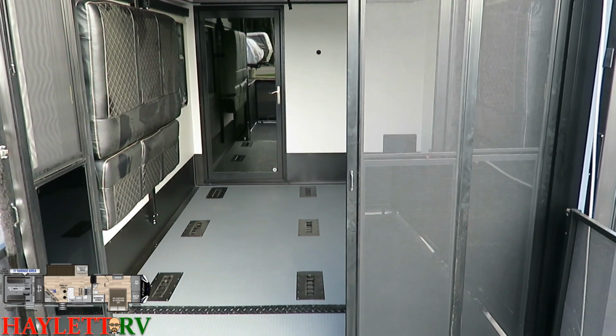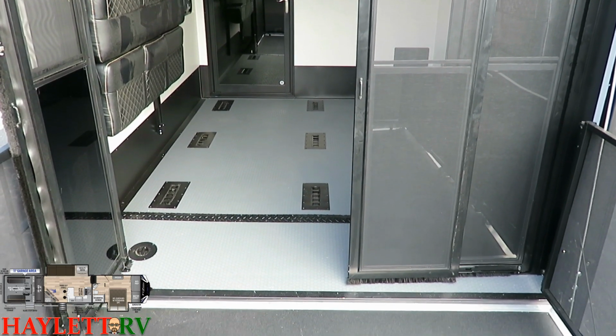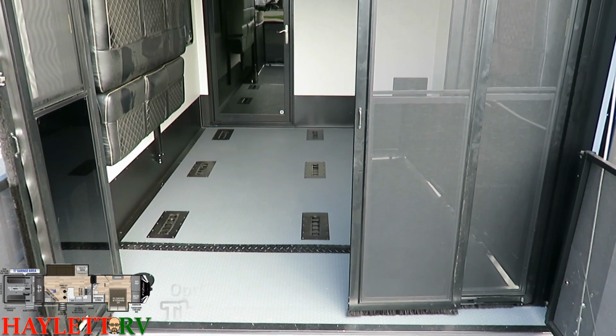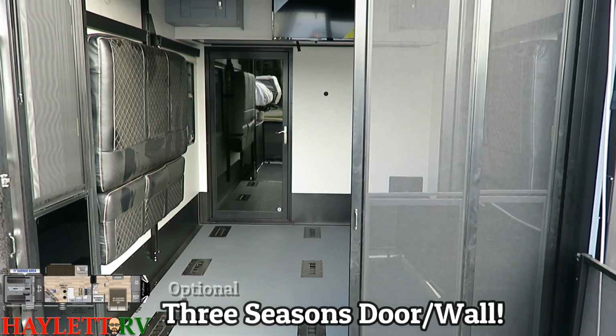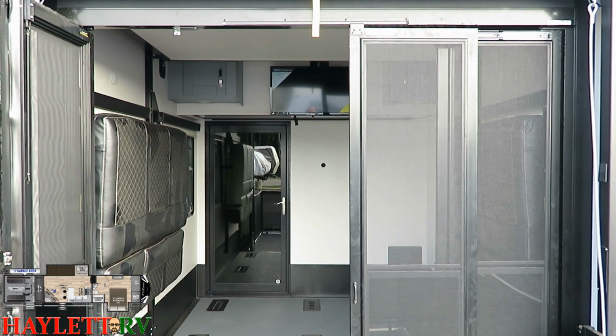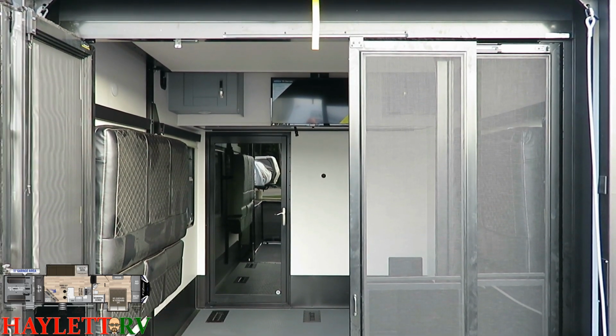There's not a lot you even can do with them, but we've done one of the only things that you can possibly do here. Instead of a retractable screen door, we have this 3 seasons like patio wall right here. It does have screen panels that you can let some airflow pass through, but what's cool is you have a normal sliding pass-through door that can obviously fold out of the way when you don't want it there.